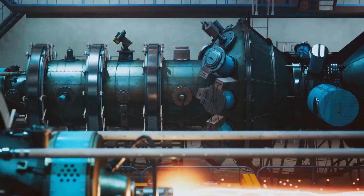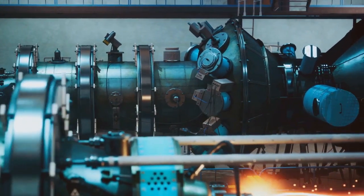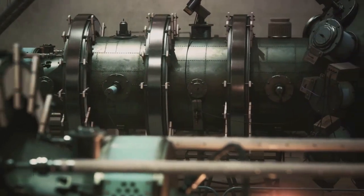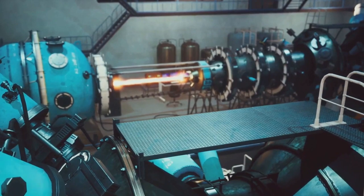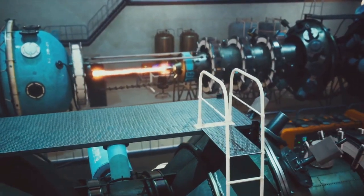The energy released isn't just a random burst, it's a highly specific and controlled process that depends on the type of atom and the way it splits. It's this precision and control that make atomic energy so powerful, and at the same time so challenging to harness. So the secret behind the enormous energy release is the conversion of a tiny bit of mass into energy.